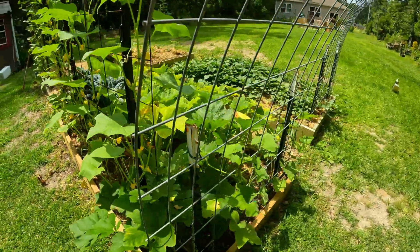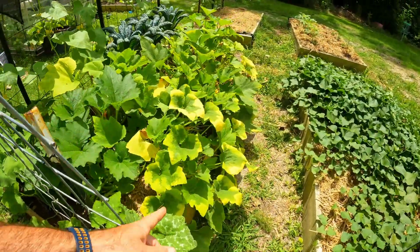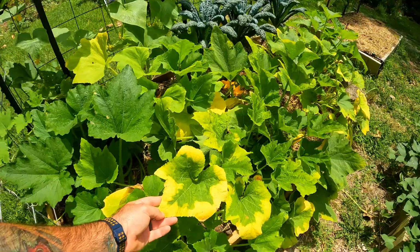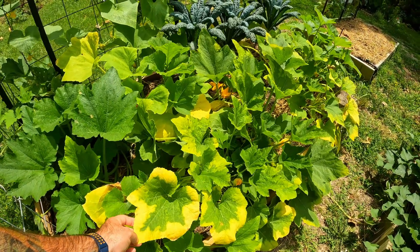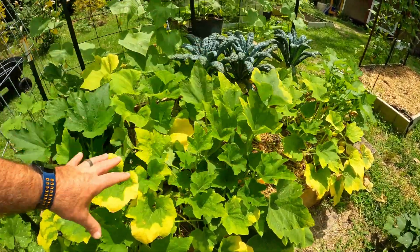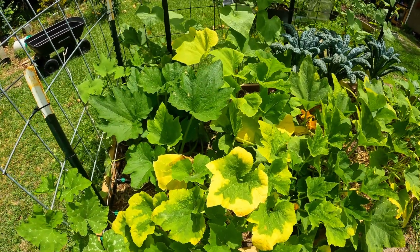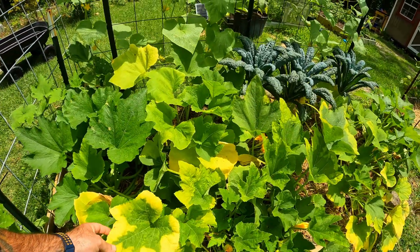Now, as far as the squash go, we've been doing really good on the squash. This front row of Desi squash, it's got this coloration here, which I thought was part of the leaves, but it's getting kind of crispy. So I don't know, it may be some kind of disease or nutrition, but it's happening across the board on only the Desi squash. So I think what we'll do is we'll feed them, and then anything that's real crispy like this, I'll go ahead and trim out.